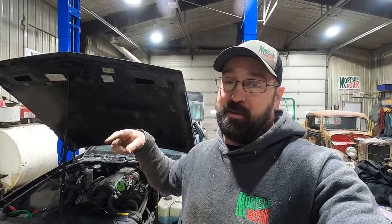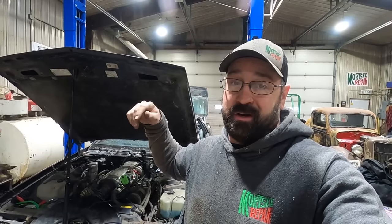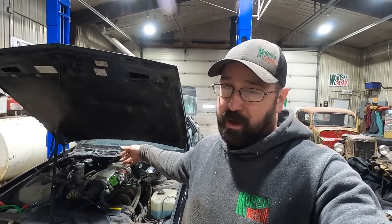So I kept cranking there, and it'll stay running longer if I keep cranking. But as soon as we stop cranking, or it stops running and we keep cranking, we got spark, we got signal to fuel. So we're not losing compression. So clearly we're not getting fuel where we need fuel. And the injectors are working, it seems like, to start it.